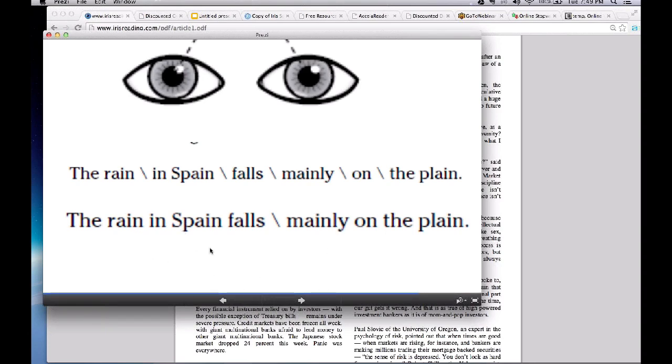Fixation point, read this. Fixation point, read that. They'll be able to get through this line of text faster. And they won't lose comprehension because the context is still there. The meaning is still there. When you take a snapshot of these first 5 words, you still have that level of comprehension. And I would say even greater level of comprehension.